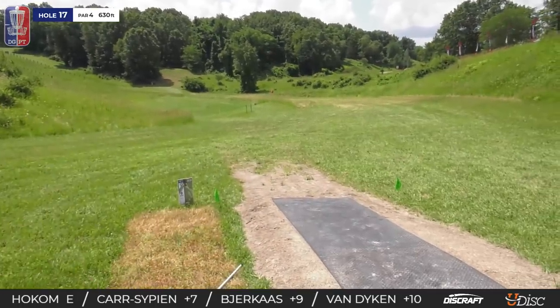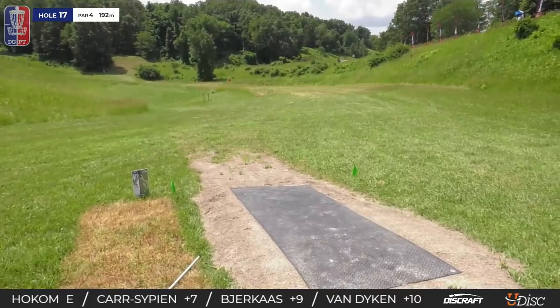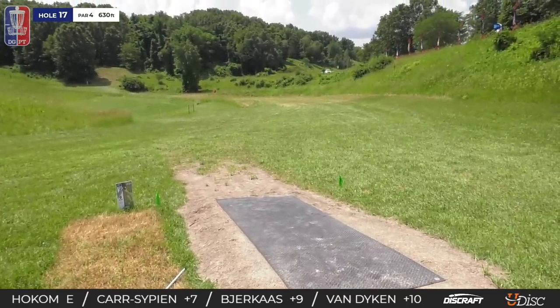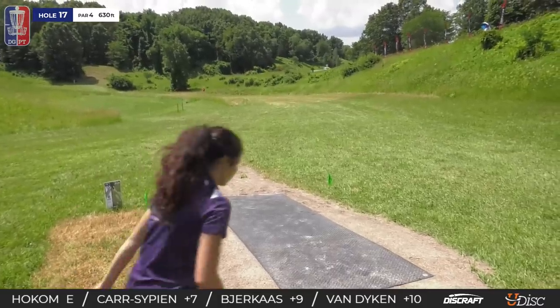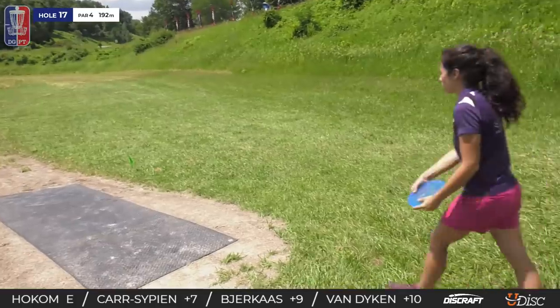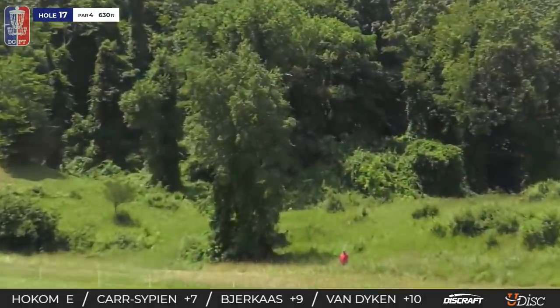And this is another hole that says par four. But in order to have the distance to get all the way up that hill for birdie, you have to have a tremendous amount of power, Marty. Yeah. And if we look at the stats, there are no birdie threes on this hole. So four is a great score for this card.